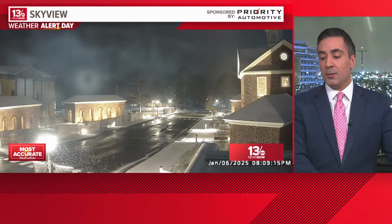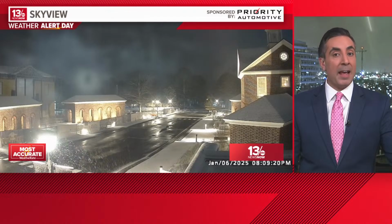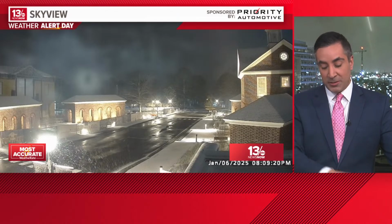But we are seeing it accumulating on the grassy surfaces over there in Williamsburg. And again, they had the highest snow total yesterday of 3 inches. Eastern Shore saw 1.5 to 2 inches in some spots as well. But really, it was up in the peninsula that saw the most.